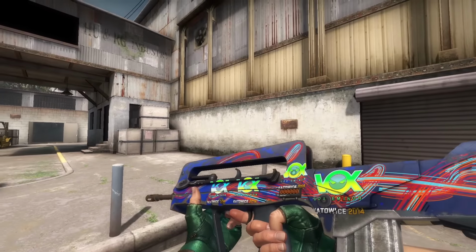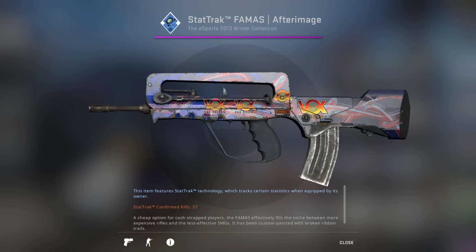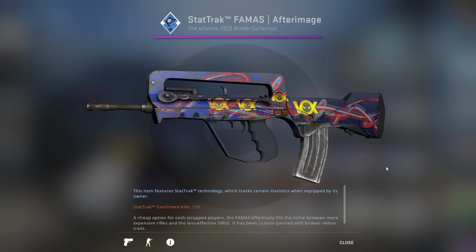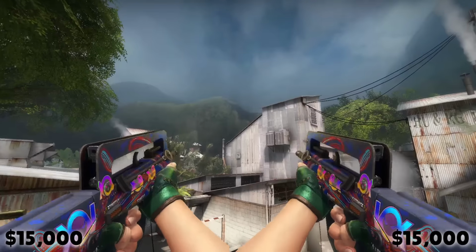Our next skin is a 4x Vox Hollow FAMAS Afterimage. And I guess Vox Hollow crafts were just extremely popular back in the day because not 1, but 2 of these exist. And if you wanted to buy these, it would be $15,000 each.